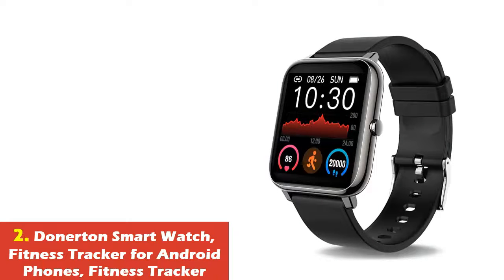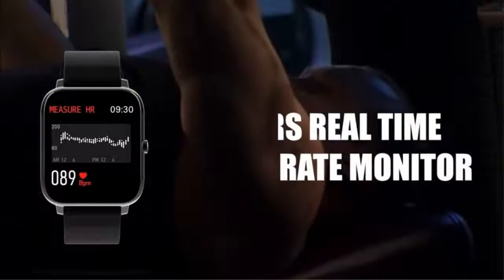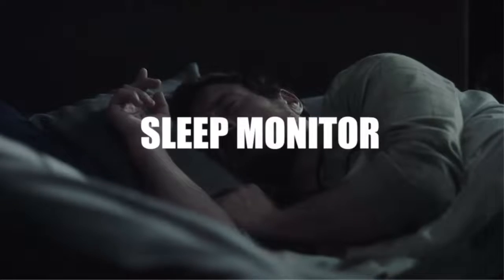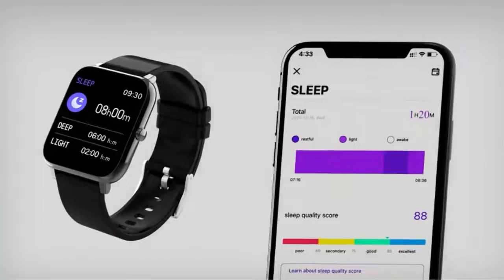Our list at number 2. Donerton smartwatch, fitness tracker for Android phones, fitness tracker. 24/7 heart rate monitor and sleep tracker. 24/7 heart rate monitoring allows you to check your heart rate anytime and better understand your heart rate trends.